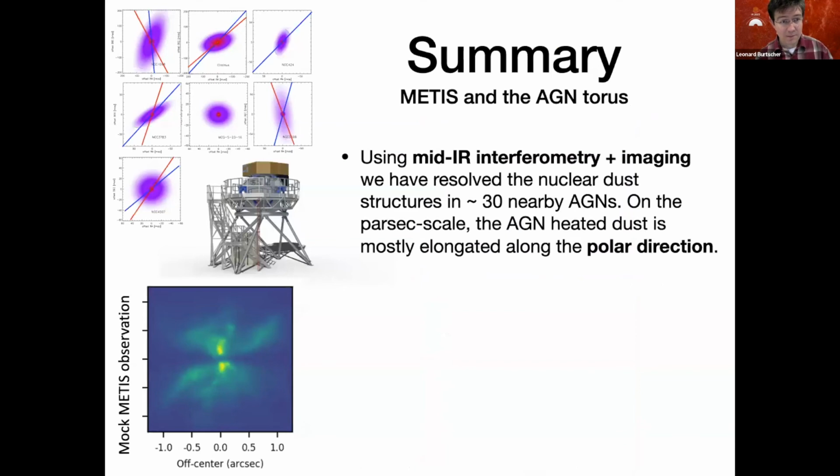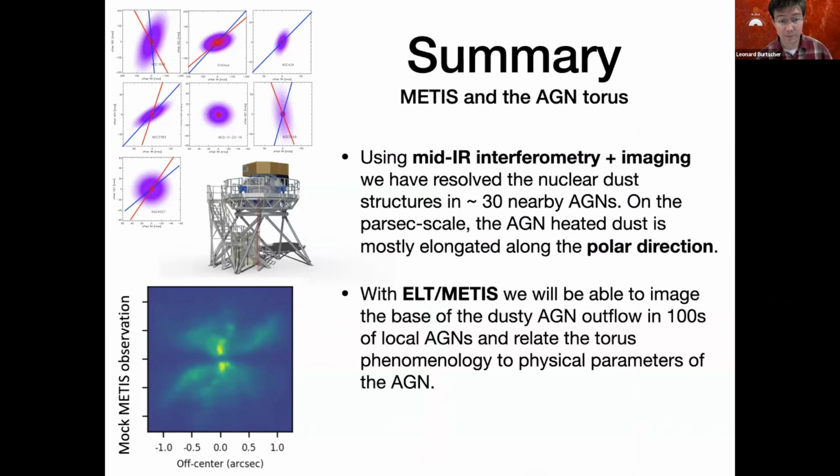This brings me to the summary. Mid-infrared interferometry and imaging have resolved 30 nearby AGNs, and we see this new model coming up that polar emission is very important. With METIS, we will be able to study hundreds of AGNs and in particular be sensitive to this polar emission. METIS itself is going to go through final design review this year, and first light is expected 2028. The simulator, however, is expected to be released next week. So if you want to start playing with METIS, you can start this now. Thank you.